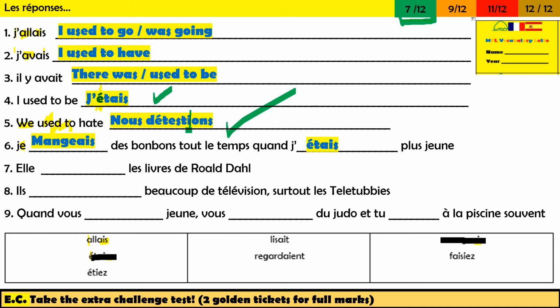Voilà, alors, le numéro 7, elle, les livres de Roald Dahl. Alors donc, c'est elle, donc pensée des fins, for the elle form, it's got to be AIT, so it's got to be this verb. Je lisais les livres de Roald Dahl. She used to read Roald Dahl books.